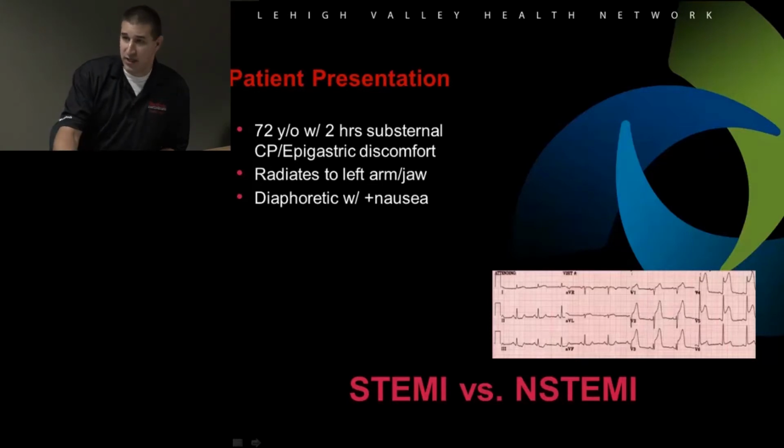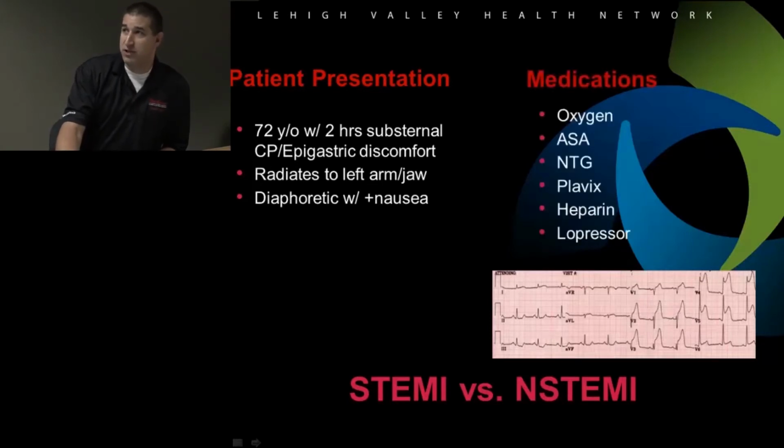The first thing that comes to my mind would be these particular medications over here based off of our protocol. So per the network, what our cardiologists would like us to do in these particular situations, we want to make sure that we have oxygen in our patients, not necessarily doing the high flow, but we just want to keep that oxygen saturation greater than 94%. So nasal cannula is fine in these particular situations. Aspirin, we want to get 324 on board if they don't have any contraindications to the aspirin.